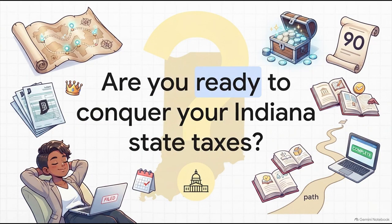Well, we've broken down the forms, we've mastered the rule of 90, and we've successfully navigated the timelines. Now that you have the complete roadmap in your hands, are you ready to conquer your Indiana state taxes stress-free and on time? You absolutely have the knowledge to take control of your filing this year.